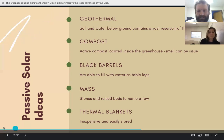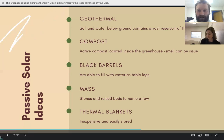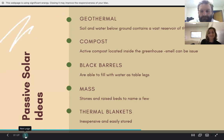And thermal blankets. If you're a gardener or farmer, you're familiar with row cover, which is what you cover your plants with at night to keep them warm and keep frost off. Thermal blanket is very popular in China. They just cover their entire greenhouse, which honestly I'm very fascinated by. We haven't done it, but they have very heavy blankets they cover their whole greenhouse with at night, and they take it off during the day. I haven't had a whole lot of experience with that, but I'm very fascinated by it.